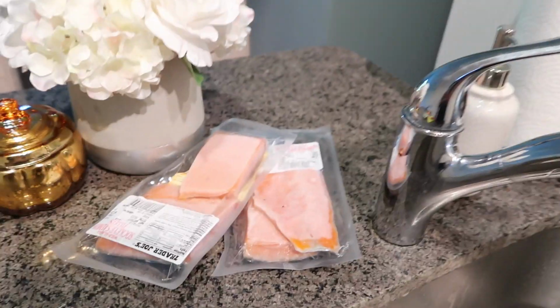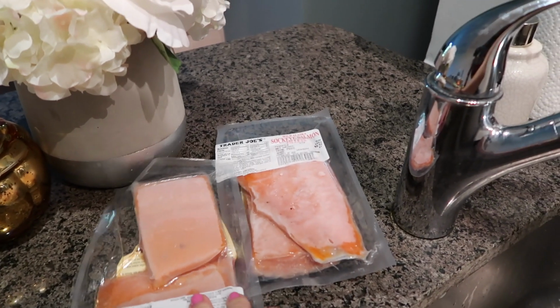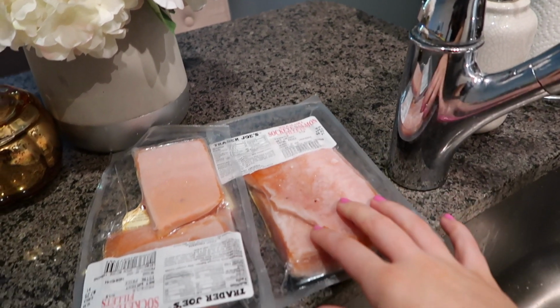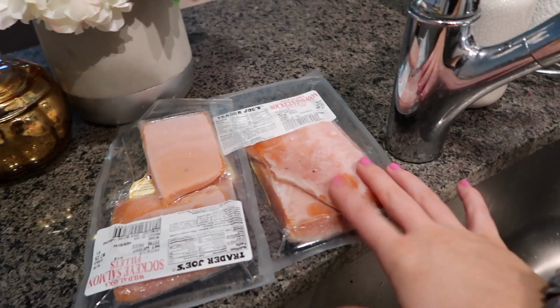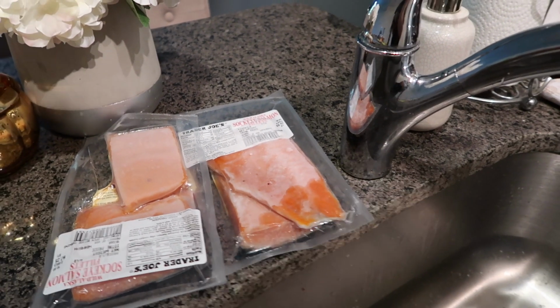I also took out the salmon to thaw because they are the frozen ones from Trader Joe's. I think I'm gonna get some more salmon from the store because we eat salmon pretty quickly. And then last thing I am going to do for this morning is make the sweet potatoes. So I just have to cut those up and then stick them in the oven.